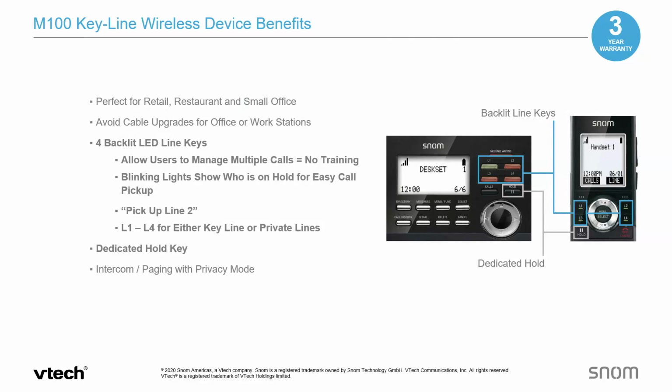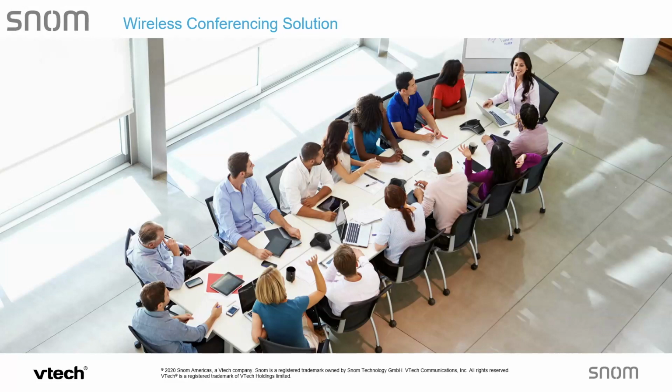You can have 1 to 4 keyline or private line keys, and you have the ability to use a dedicated hold key on the phone as well. Again, the backlit keys automatically tell you what's on hold and what's not on the desk set. On the handset itself, you'll be able to see the call flash up on the screen itself.